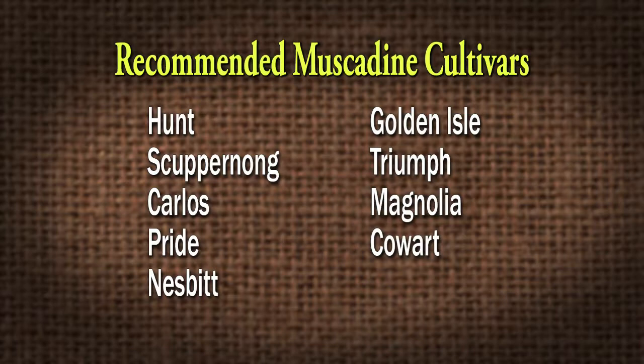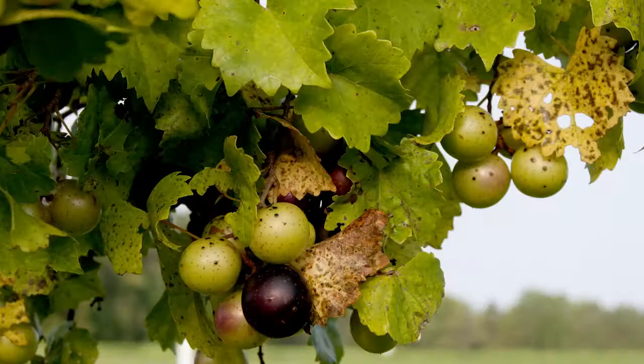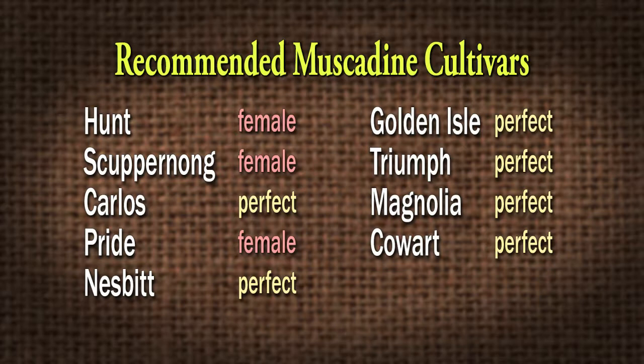I mentioned Scuppernong. Some folks call all muscadines Scuppernongs. Well, Scuppernong is just one variety of muscadine. It's a female bronze variety. Muscadines come in either dark colored or bronze. Now, there are two types of muscadines. The female types require cross-pollination; they require a perfect flowered type to pollinate them. The perfect flowered type, on the other hand, is completely self-fruitful. So of the ones I mentioned, three of them are females, and the rest are perfect flowered types.